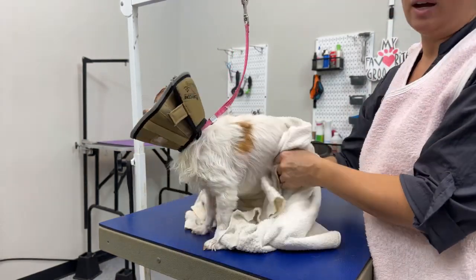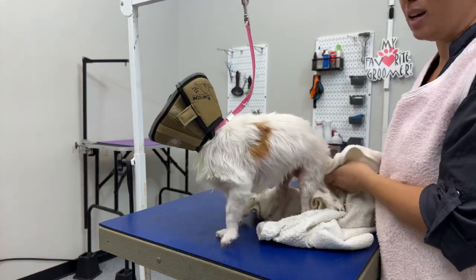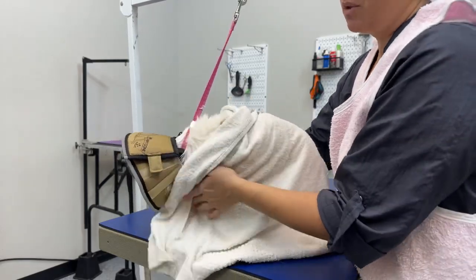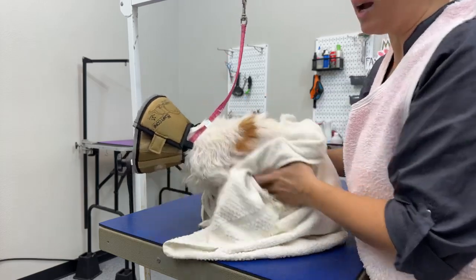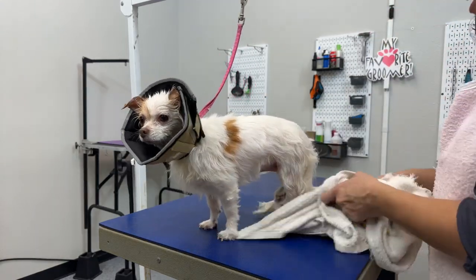So when you go to any establishment, if they are not as critical as I am, which most can't be, you can't be if you're in the pet business. Maybe that's why I'm not a millionaire. But anyway, you can't be super critical, right? If I have 100 dogs in here and all of them have fleas, guess what? They all have fleas.